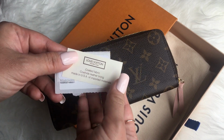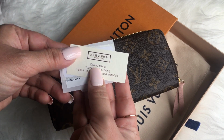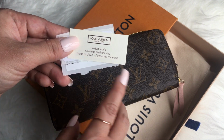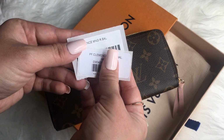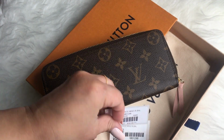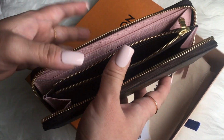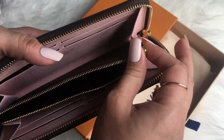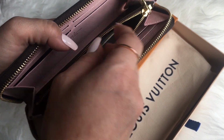And inside the zipper, it comes with this tag which just says coated fabric, cowhide leather lining, and made in USA of imported materials. And it also has these two stickers with the barcodes on it. So that's there. And I took a look around the wallet, and I think it looks fine.